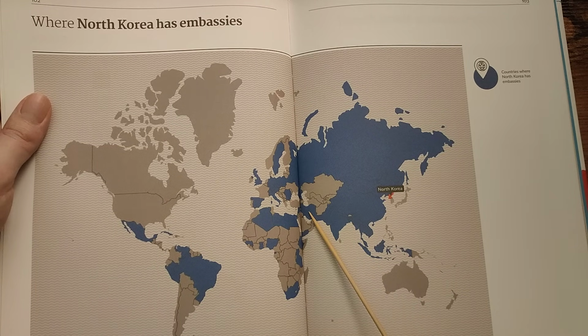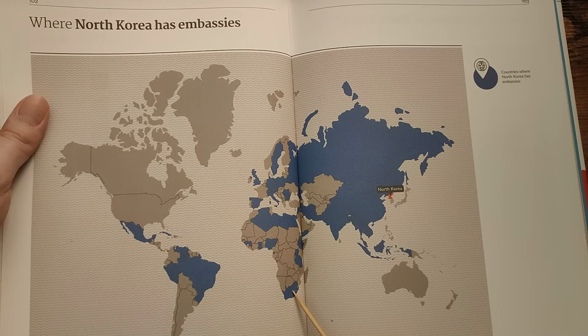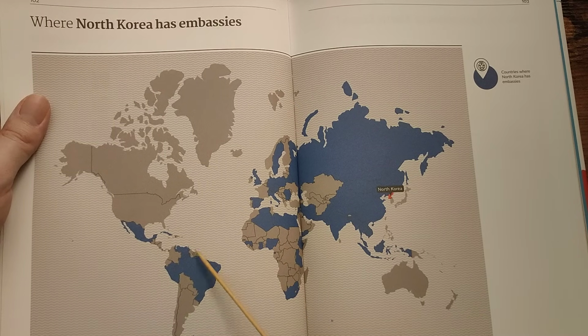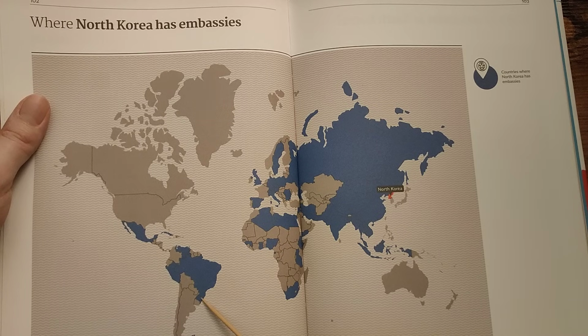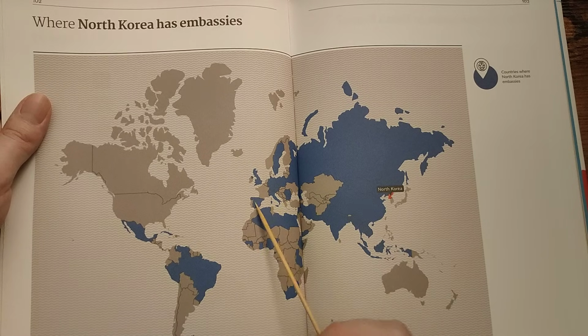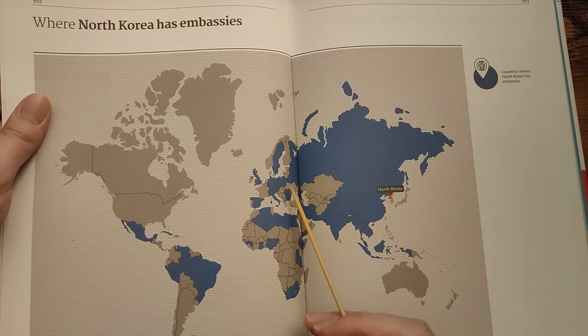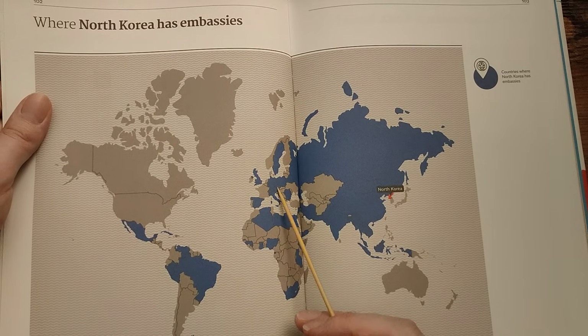They do in Iran, in Algeria, in Egypt, in South Africa, in Nigeria, in Brazil, in Peru, in Venezuela, in Mexico, in Cuba. One in Spain as well, and Germany, Italy, Switzerland, Austria, Poland, Czech Republic.